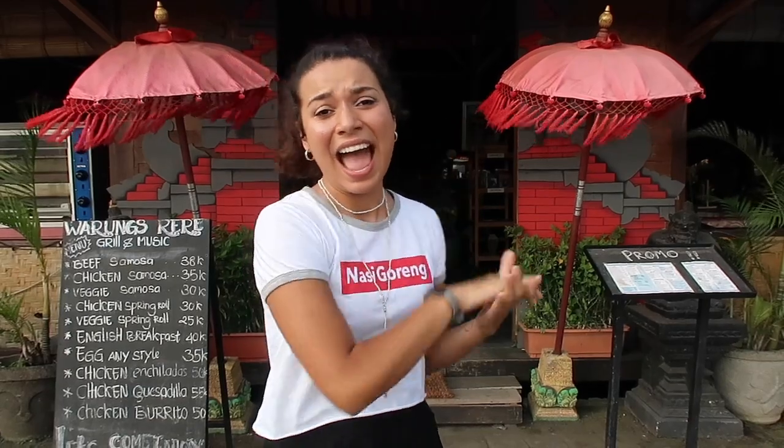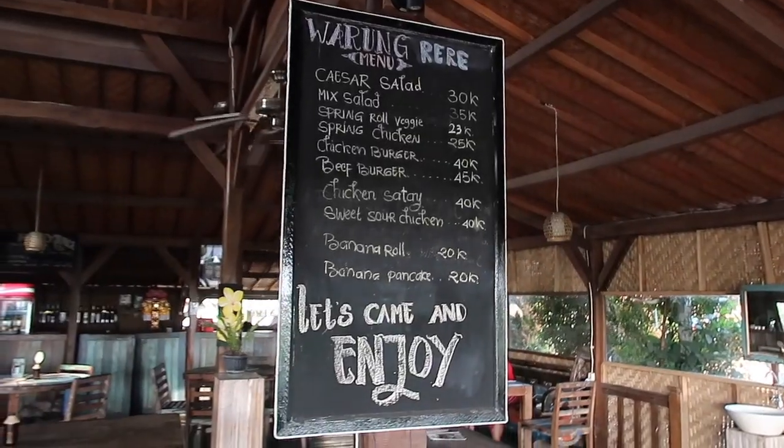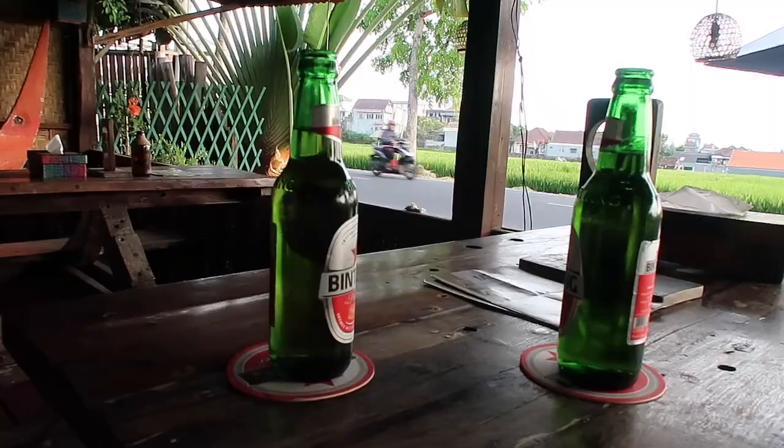We're here in Canggu, Bali at Warung Rere, and we're going to get a sneak peek into a kitchen here and get to taste local Balinese food. My stomach's ready, let's go inside. I have my Bintang and now I'm ready to go sneak into the kitchen.